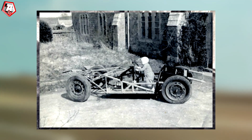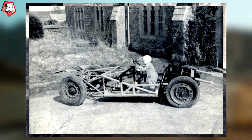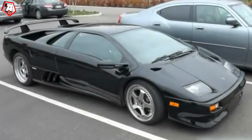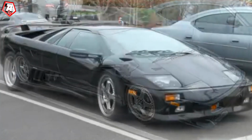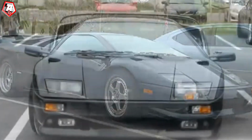Ken fell in love with cars when he was a little kid. Here's a picture of him behind the wheel of a carcass of a car he made himself. When he first saw that Lamborghini Countach, he realized that car was something really and truly special. He was so astonished by that car that in 10 years he began building one.